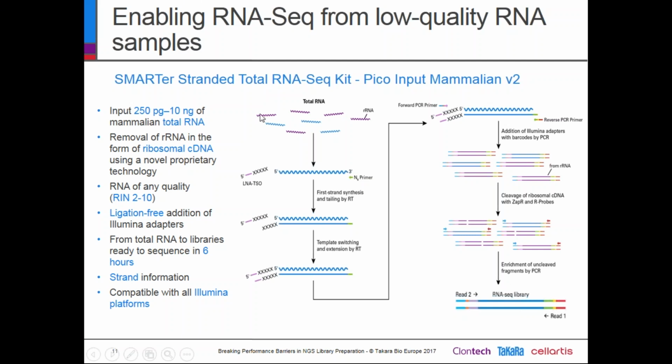So this is a very nice solution that will allow you to do total RNA-seq from as low as 250 picogram of total RNA, up to 10 nanogram of total RNA. As I say, when you have more than 10 nanogram RNA, there are other solutions that you can use. But this is a bit complicated when you have less than 10. So this product will allow you to do that.